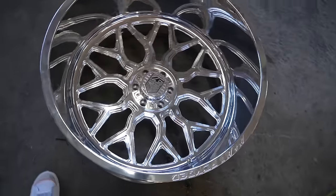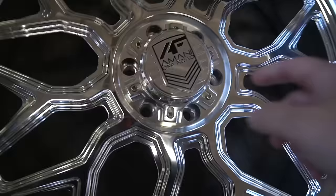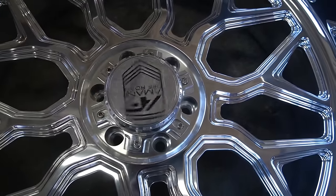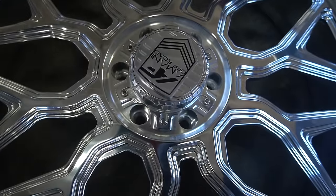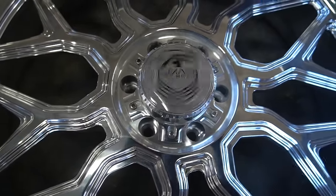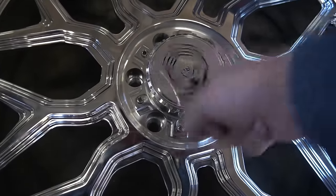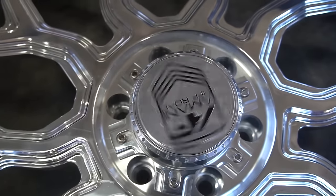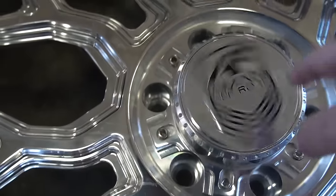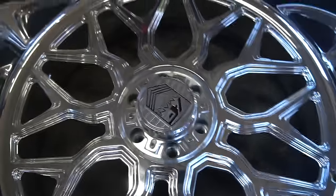Our black Tahoe is getting these 26x16 Amanis with the custom powder coated floating center cap. These normally don't have the black accent on it, but I think on the black Tahoe, just a little bit of an accent piece on there is really nice. I had somebody flaming me in the comments about spinning the cap off the wheel on a truck the other day, because I was just sitting here spinning it. But I don't care, I like the floating center cap.